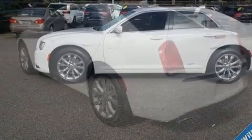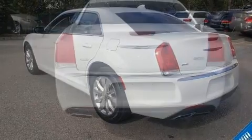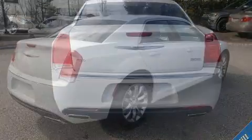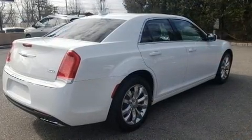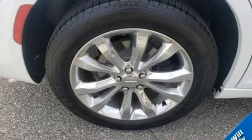Top features include a split folding rear seat, delay-off headlights, front and rear reading lights, a built-in garage door transmitter, a power seat, a trip computer, and leather upholstery. For drivers who enjoy the natural environment, a power moonroof allows an infusion of fresh air.